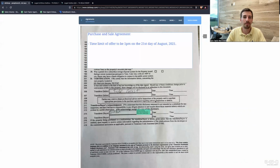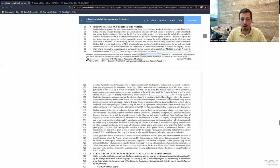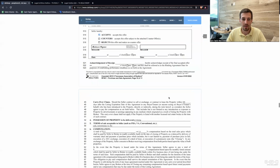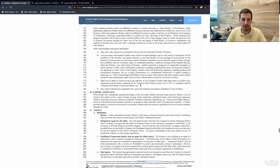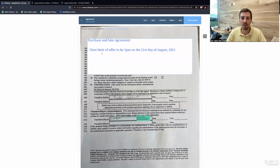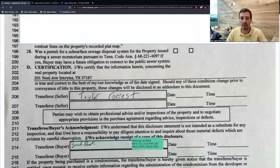All right, last one here. So I'm pretending this is a purchase and sale agreement, page 10, I believe it is, out of 11. So we're pretending it is this page right here. I know it's a seller's disclosure, but we're just pretending. So time limit of offer to be 1 p.m. on the 21st day of August, 2021. I meant for this to be 2022. Can't get my dates. I forgot that earlier too. Now, here's the thing I want to point out with this.